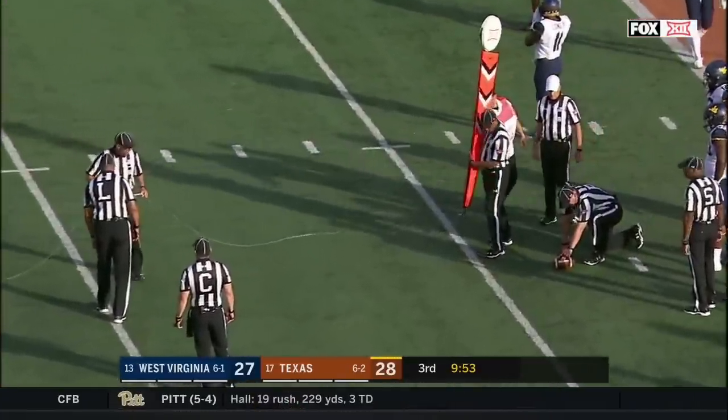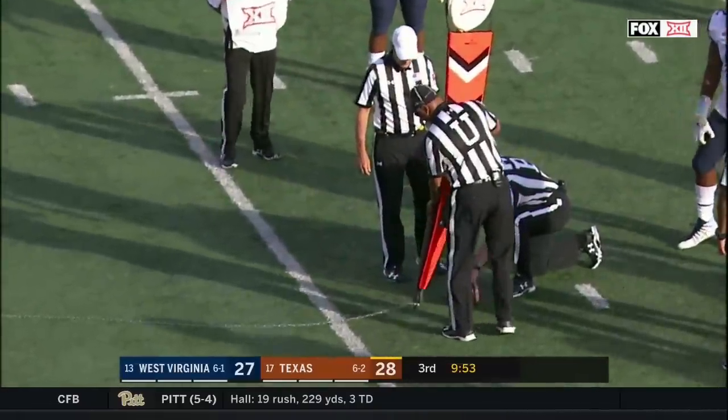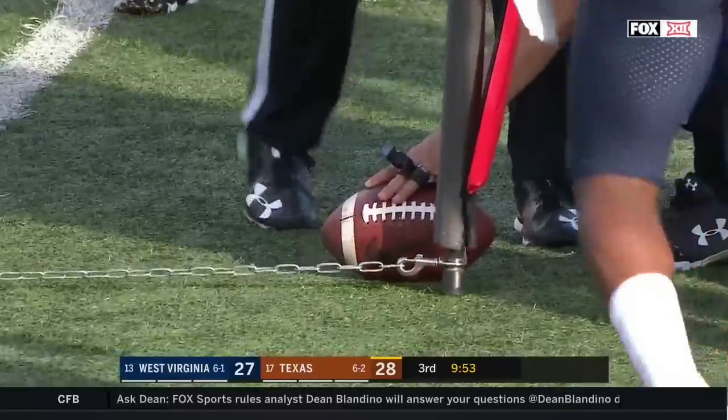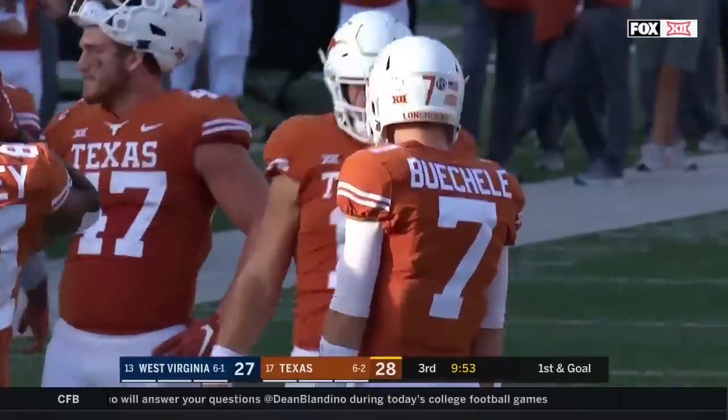I thought he got it. I was with you. I thought he got it by at least half a yard. That spot was... And he did. Goodness. By the nose of the football. It was so close. Wow.